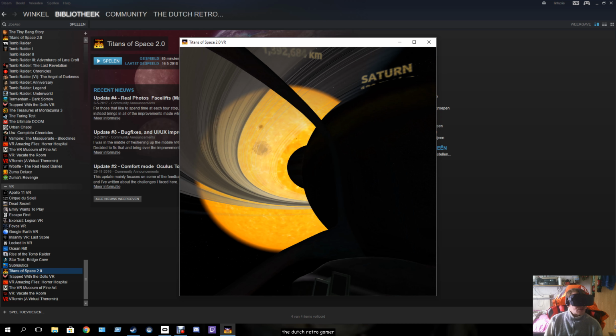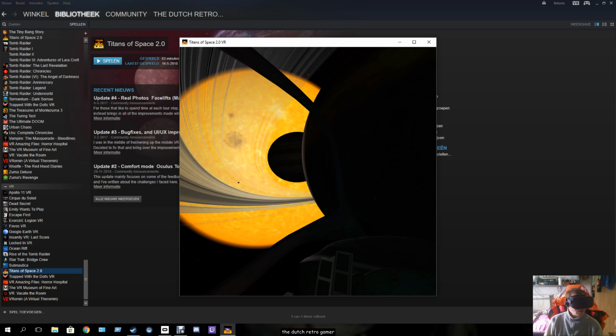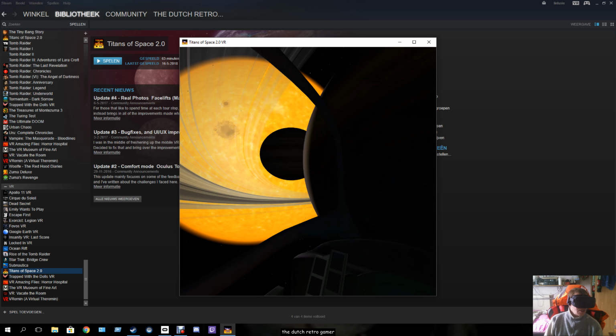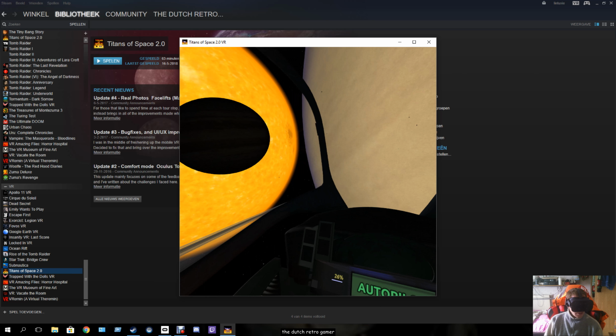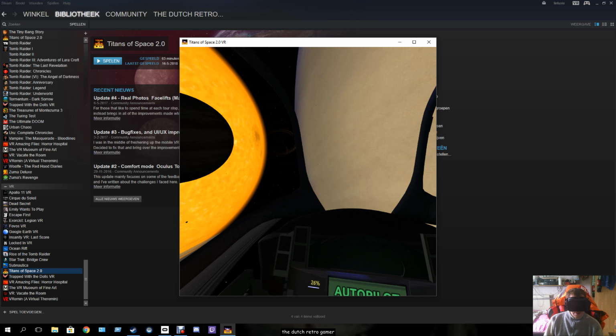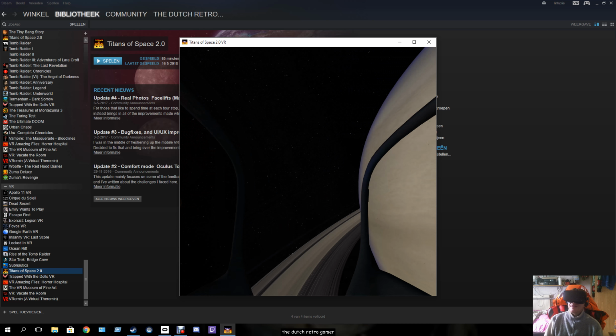The Oculus only accepts that the sound goes through the earphones. I can't use my regular speakers. And I have to find out how I can get it full screen, because I wanted to bring out a VR video.